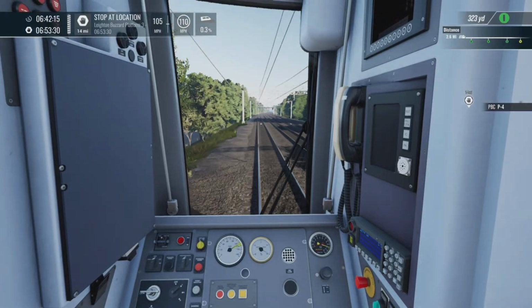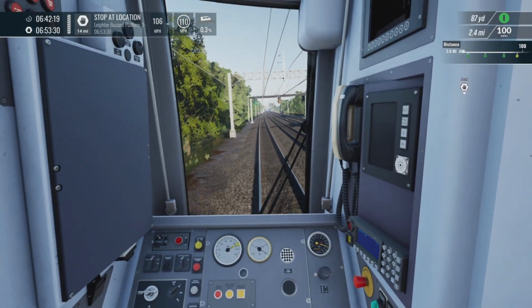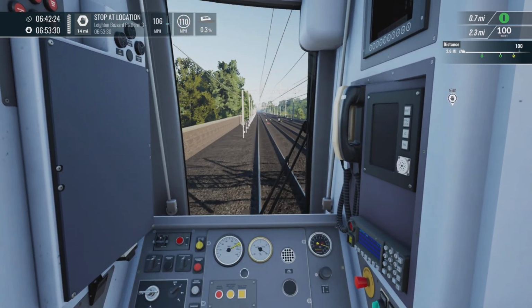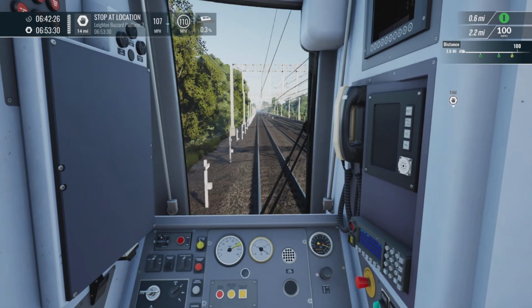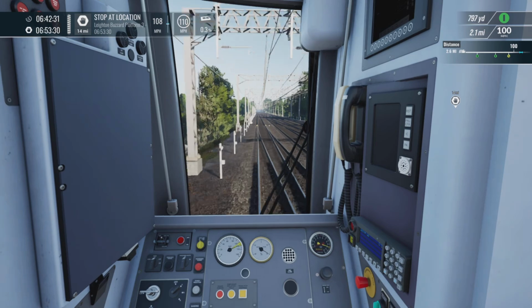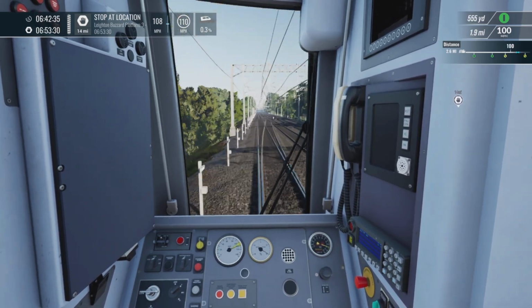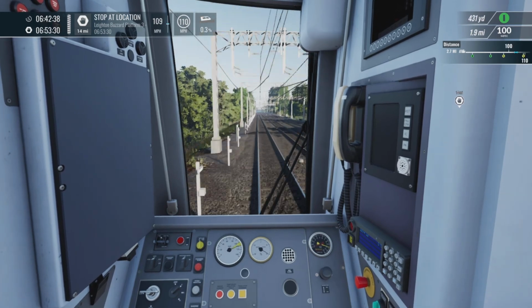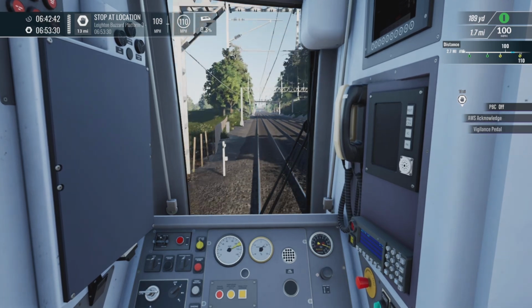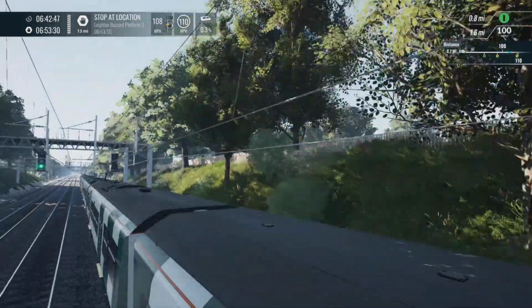But also, currently I'm making a scenario for the 350 on the Cross City line, so see how that goes. I'm surprised no one else has made one yet, but it's going to take a while, because obviously I want to make sure it's running first and then get it all sorted, because I think it'd be something Richie Rails would be interested in.